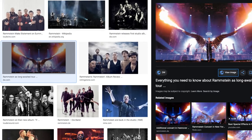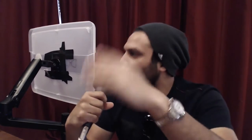I hope I'm not wrong about this, but I think one of them or all of them own the pyro company that they rent from. Makes 100% sense. And then they rent it out to all the other bands. So they make a ton of money just off of that. That's genius. Of course you rent your pyro gear from Rammstein. Why would you not? They'll train you.